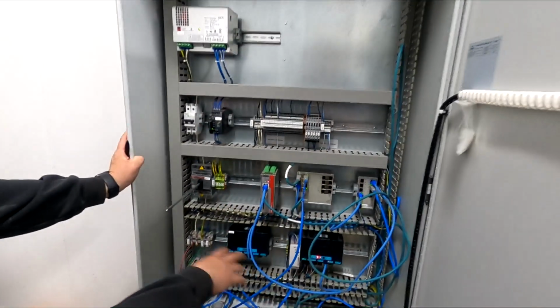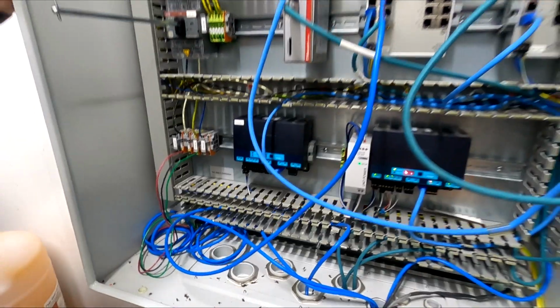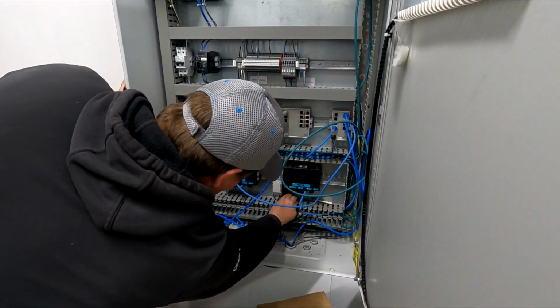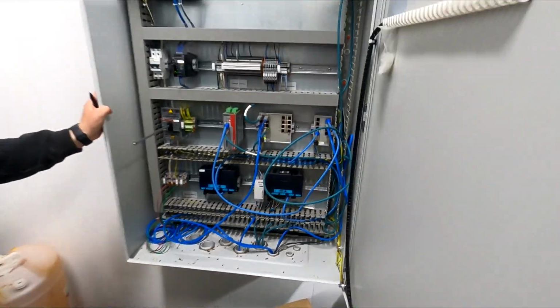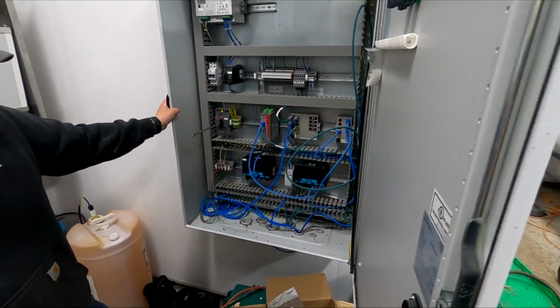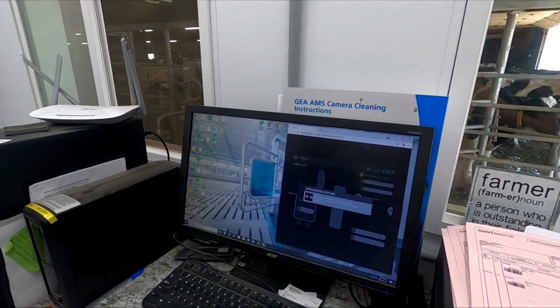We don't need to shut the whole networking system off. We're just gonna unplug the brains. Yeah, we could shut them off for a minute. That's the Cow Scout here. That's the other Velos, which does their Cow Scout heat activity. So shut those both off. So then we're gonna come into the office here.